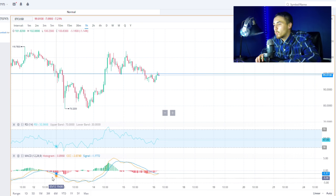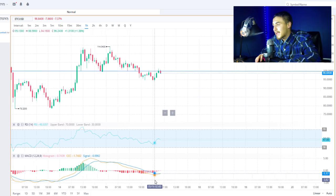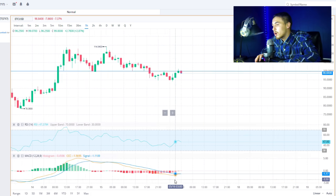Another indicator that I like to look at when doing technical analysis is the MACD, and when the MACD line crosses over the signal line, which is usually blue, that does mean a bullish uptrend is likely to ensue, and that is exactly what is happening right now. They are actually converged and side by side. So if we do cross over the signal line, this will be a very bullish uptrend.